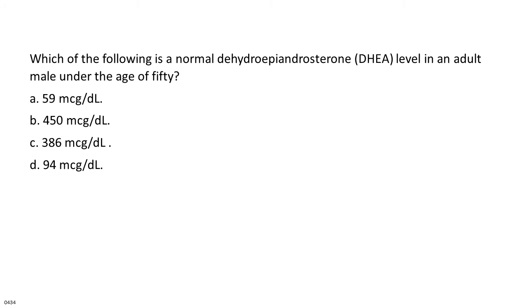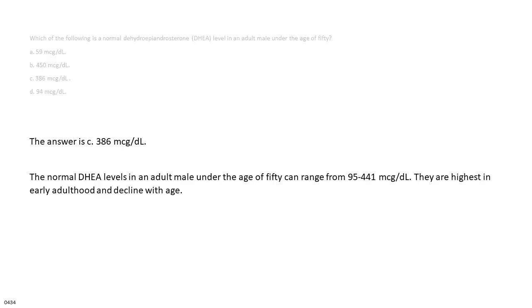Which of the following is a normal dihydroepiandrosterone (DHEA) level in an adult male under the age of 50? A. 59 mcg/dL. B. 450 mcg/dL. C. 386 mcg/dL. D. 94 mcg/dL. The answer is C. 386 mcg/dL. The normal DHEA levels in an adult male under the age of 50 can range from 95 to 441 mcg/dL. They are highest in early adulthood and decline with age.